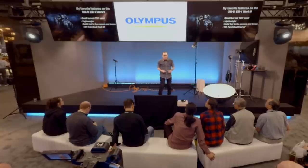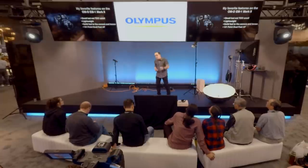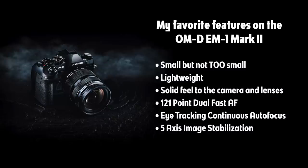In addition to that, the 121 point dual fast autofocus. So follow along. This is as techie as I get, okay? There's two kinds of autofocus systems that are really popular amongst cameras today. Contrast detection and phase detection. And in the phase detection, they basically, in the focus points, put these little lines. Most camera systems use one line. Some it's horizontal, some it's vertical, some it's diagonal. Olympus has crosshairs in all 121 points.